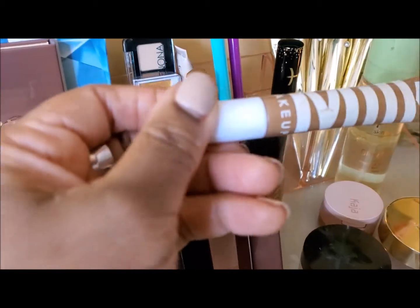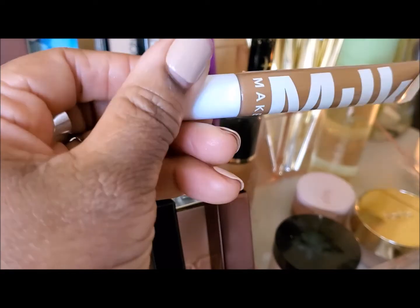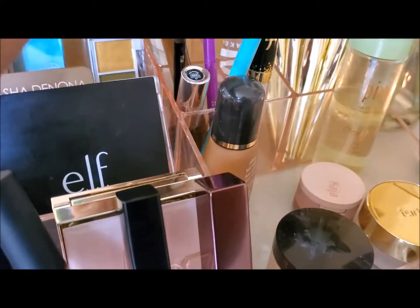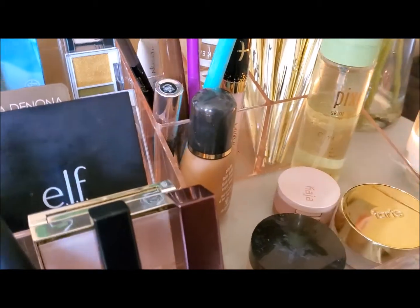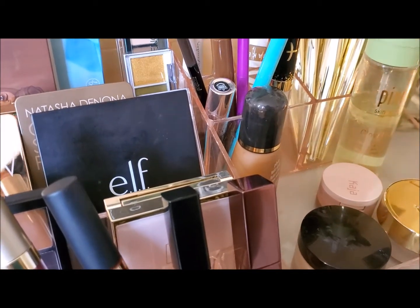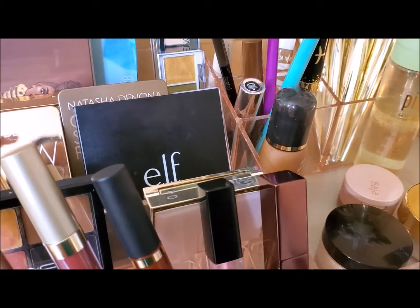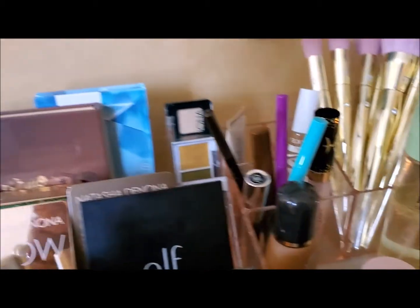For my face concealer, I pulled out the Flex Concealer from Milk, and I have it in Cinnamon. And I pulled out Ulta Beauty's matte eye primer base. I'm looking for the perfect eye primer so that I don't have a problem with my eyelids getting extremely oily and my eyeshadow dissipating on me.